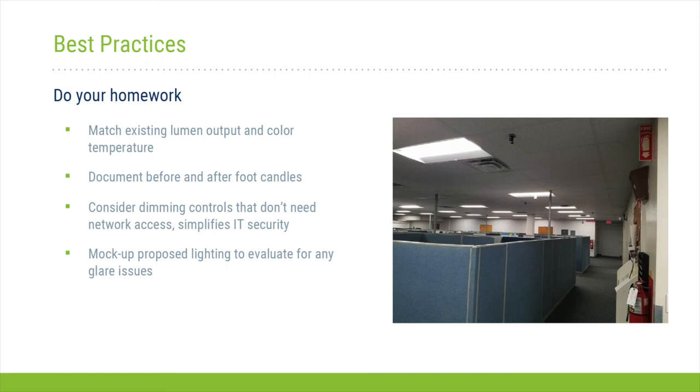Before I turn the mic over, I would just mention a couple of good practices, lessons learned. If you have high ceilings, high cubicle furniture, and low ceilings, you don't want to get overly aggressive with the spacing of your fixtures. We found it creates way too much shadowing. Even though we had a photometric that said you could do X amount of spacing, when we actually installed it, it just wasn't so, because of the existing scenario with the high furniture and the low ceiling.